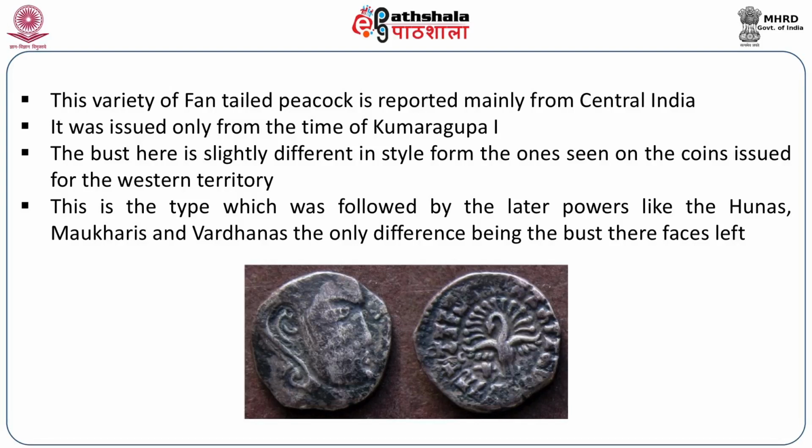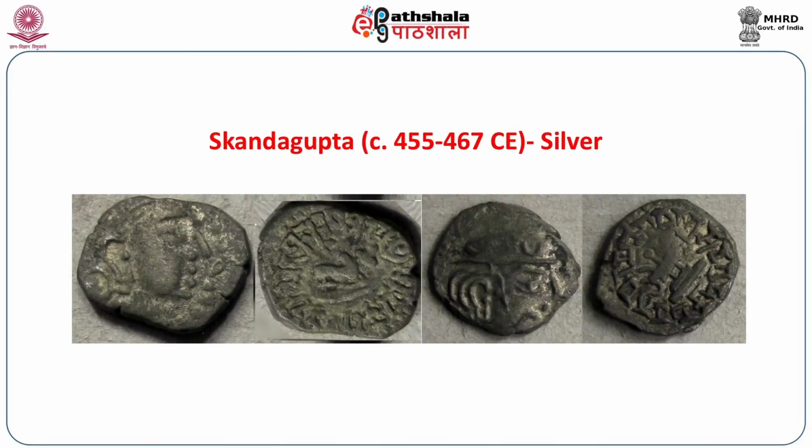These are the powers which can be mentioned as the Hunas, the Maukharis, the Vardhanas, the only difference being the bust, which now faces left instead of facing right on the Gupta coins. So the Hunas, the Maukharis and the Vardhanas issued similar types of coins, that is a fan-tailed peacock, in their territories. Here you can see on the screen the silver coins issued by Skandagupta, who ruled, as I have mentioned, from 455 to 467 CE, and Buddhagupta was the last ruler who had control over these western territories and who issued silver coins.